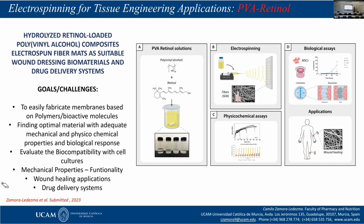Okay. This is the present work I wanted to discuss today. This is what we have done last year. Actually, this was carried out with one student from Montpellier, who visited our lab last year as an intern. We were working on the fabrication of fiber mats for wound healing and drug delivery systems. And we used a typical biocompatible polymer as precursor, which is polyvinyl alcohol, and we used retinol, which is a vitamin widely used for different applications in skin and tissue engineering, okay? The goal of this work was to fabricate membranes based on this polymer and bioactive molecules.